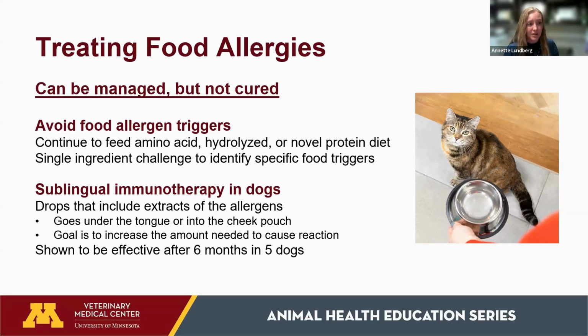And these diets are typically formulated so that they are safe and healthy for an animal to eat long term. They meet everything that they need. They just happen to be special where the protein source is new or broken down.